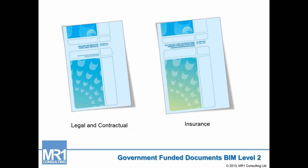So the first of these was, how is this going to change my contract? What are the legal and contractual changes to my requirement? Am I going to be asked to do something that I'm not going to be paid for? And am I attracting additional risk? Well, the BIM protocol document being produced by the CIC is the legal and contractual document that is suggested be attached to any contract you go into where BIM is being asked for.